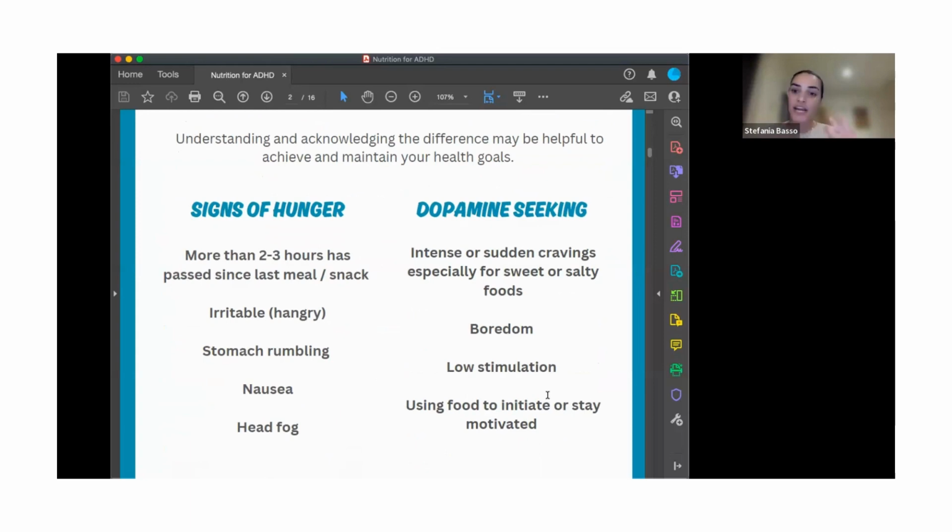Genuine signs of hunger tend to be when you're feeling hungry after a period of time of not eating. So if you're feeling hungry around 2, 3, even 4 hours after your last meal or snack, it's usually a genuine sign of hunger. Something more colloquially we know as hangry. So when you're feeling a little bit irritable, things are getting on your nerves more easily, things are harder to rationalize, then it can just be the body crying out for some energy to help everything in the brain work a little bit more smoothly.